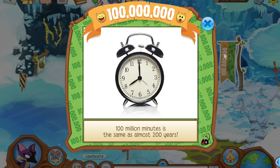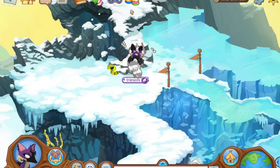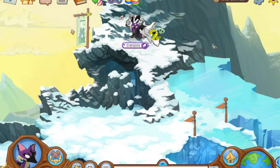What is this? I've gotten 100 million minutes. This is almost 200 years. So, if all the players in Animal Jam were converted into minutes, we would last almost 200 years. I just said that in a really strange kind of way. I learned that this is the highest point in Animal Jam. I never really thought about it, but the mountain goes even more up off screen. And you know what? I'm getting too distracted here.